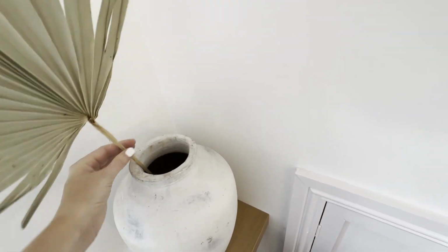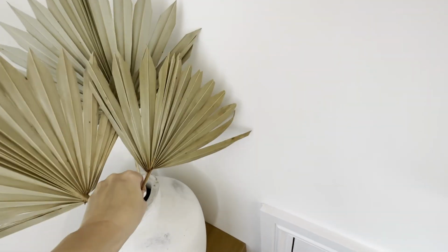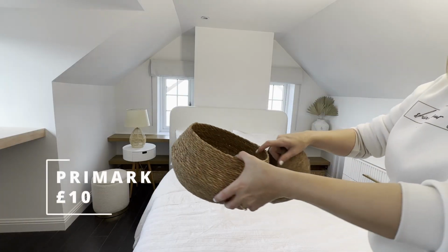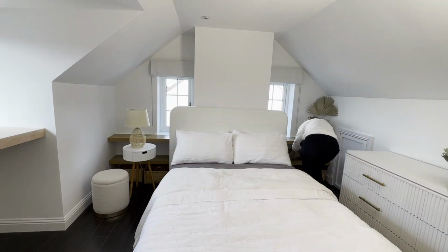I used some leftover packaging from the bedding to stuff in the jar. This will create a base for the fans, and I take a bit of time to position them with the larger at the back corner and the 2 at the front. Primark is where I got this set of 2 baskets. They are perfect contrast to the IKEA ones that we have on the floor.